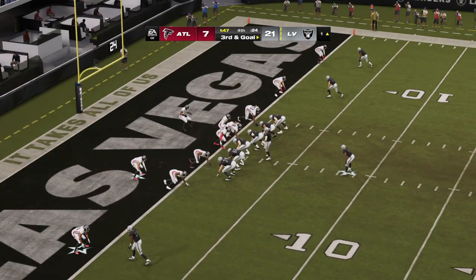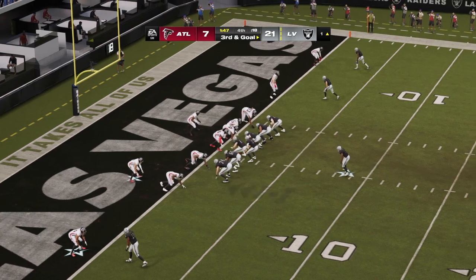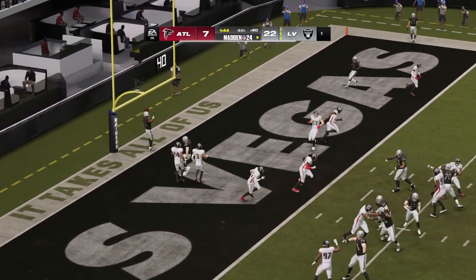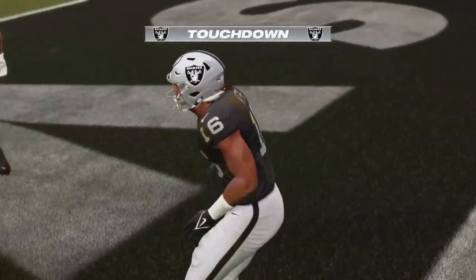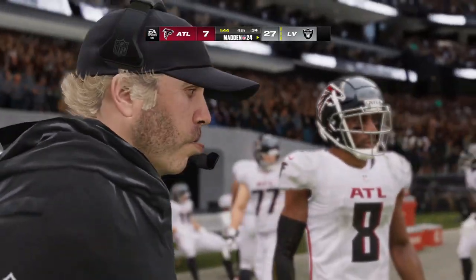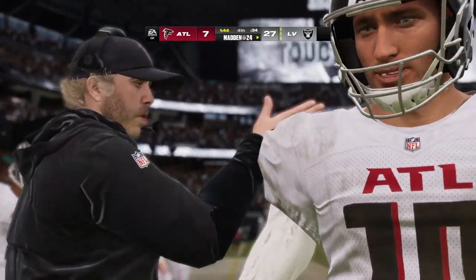A lot of tired bodies on that field, but this is a big play, 3rd and goal. They'll set up to throw. And that's going to be caught for a Raider touchdown. Jacoby Myers from 1 yard out. And the Raiders have pretty well put it away here in the 4th quarter.